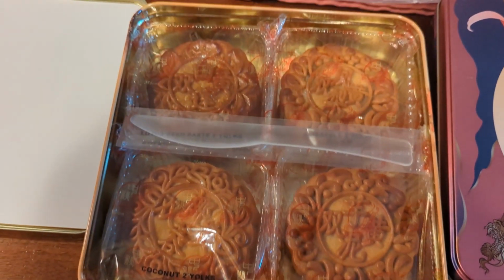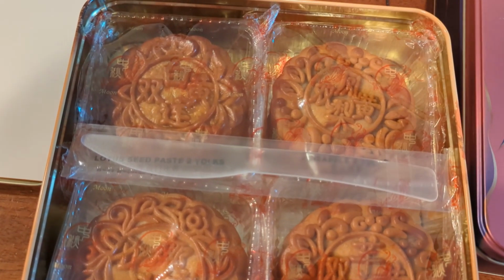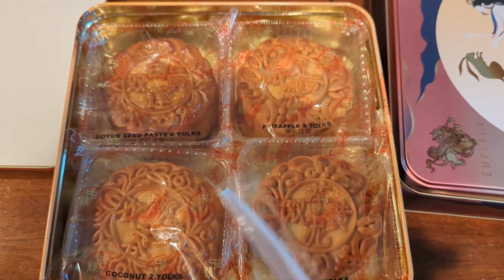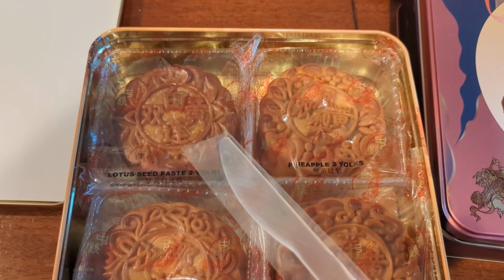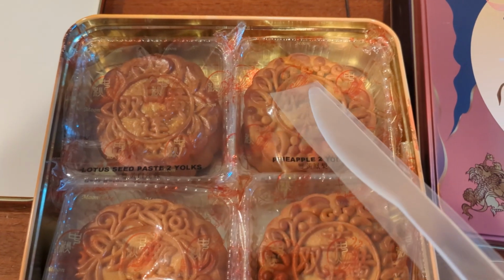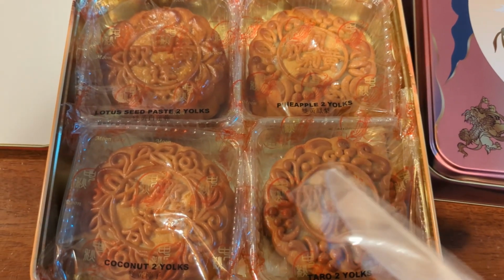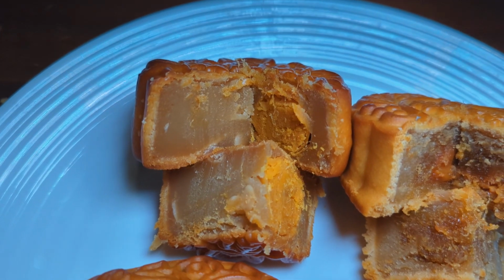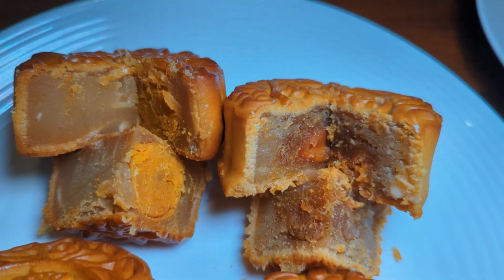Now let's move on to Kimwa. This is the 3rd straight year for us to cover this. Every single one of these has 2 yolks, and this one has lotus seed paste, and this one is pineapple. This one is taro, and this one is coconut. This one is lotus seed paste with lotus seeds. You can see the seeds in there, the white ones.